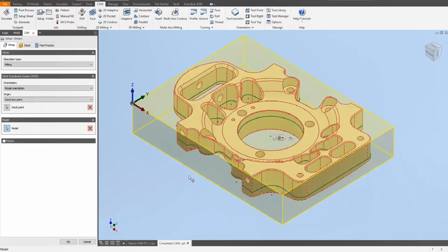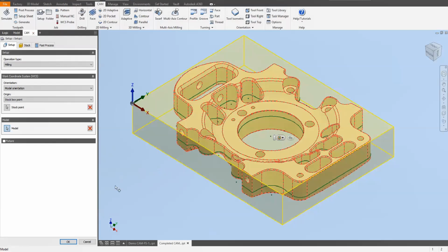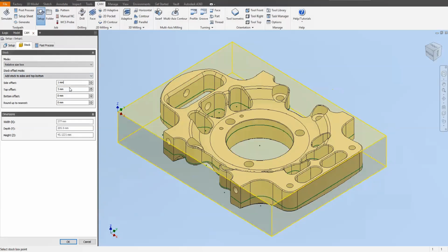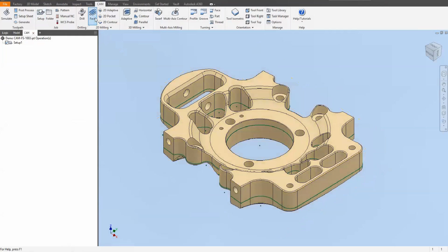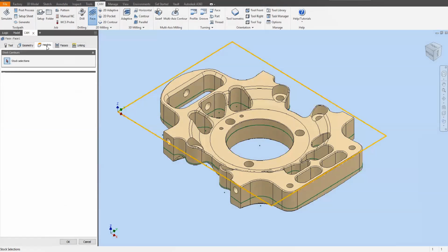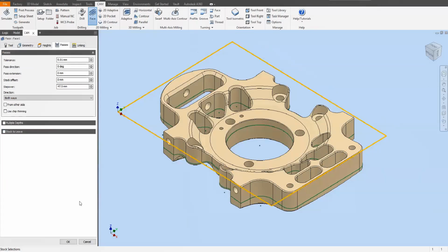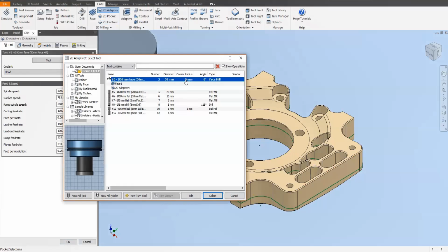Okay, and then we need to specify the coordinates: the origin of the parts, the origin of the raw material, and the side offset, the offset of the machine. This needs to be tallied with your machines. Again, we need to specify the clearance height and the passes. This is just on facing. So just within a few clicks, we already got the facing process done.